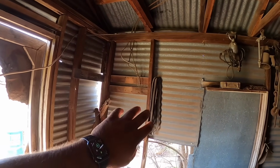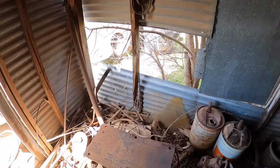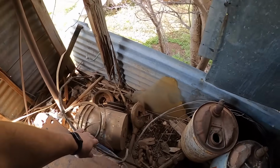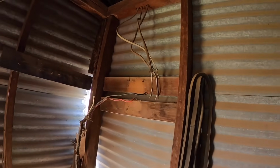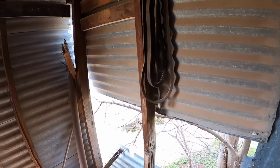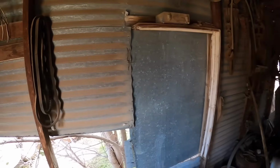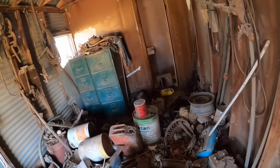Fuse box is gone. You can tell there used to be power coming in. I talked about down there was that wire that came up out of the ground. This is the other end of it. It comes up out of a piece of pipe. I guess there used to be a little fuse box right there. Of course, that's all been long disconnected. I don't think the electricity has been working here in many decades.